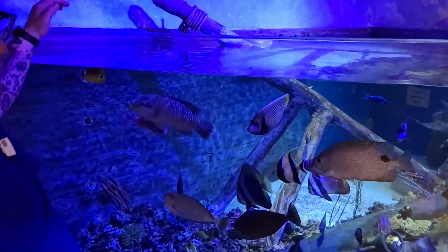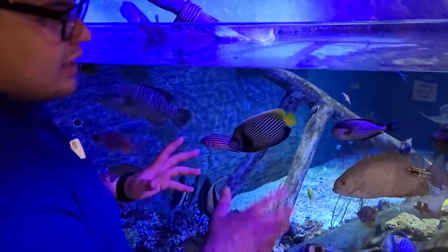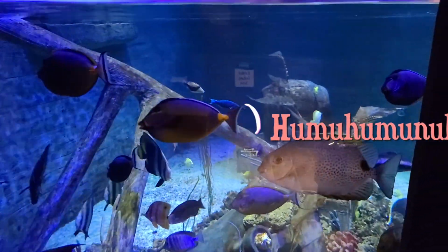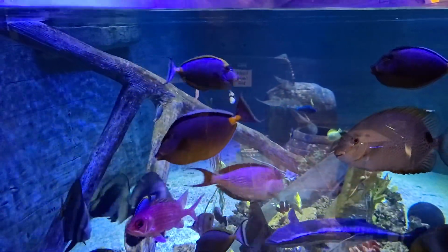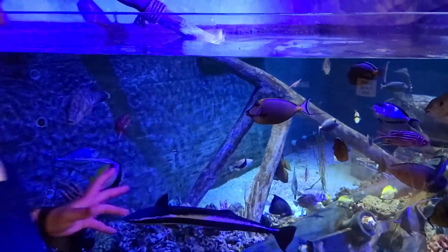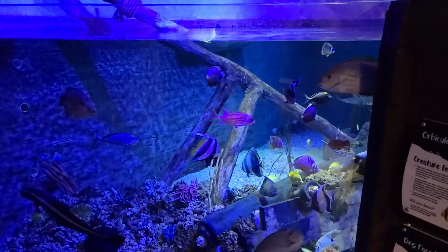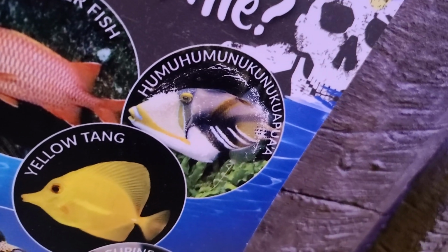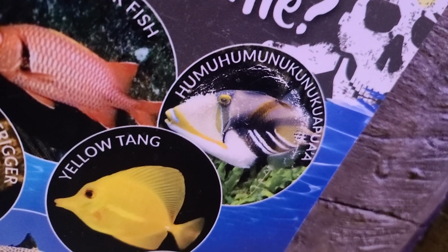Well, we've got a bunch of different types of fish in here, right? I'd love it if the Humuhumunukunukuapua'a would come over, but he just doesn't want to cooperate today, which is fine. When you come in the aquarium, I'm sure you know what they look like. Let's see, I might even have a sign on these guys. There we go. They look like that guy right there, and you can see all those letters involved in his name. There's a lot to it.